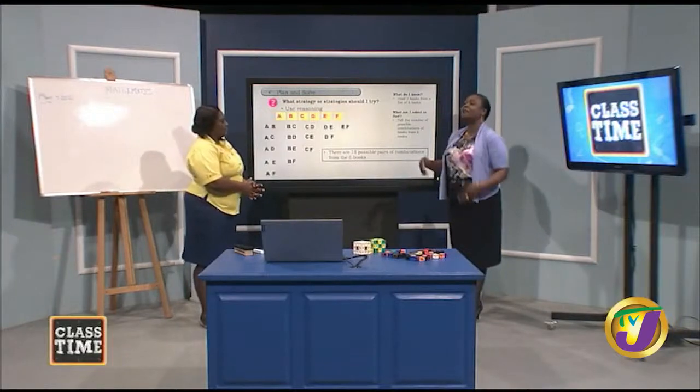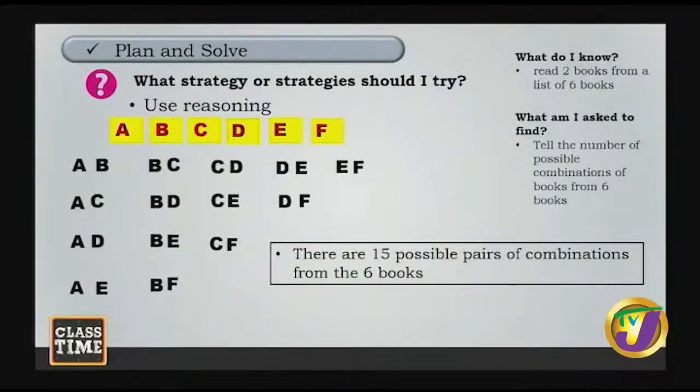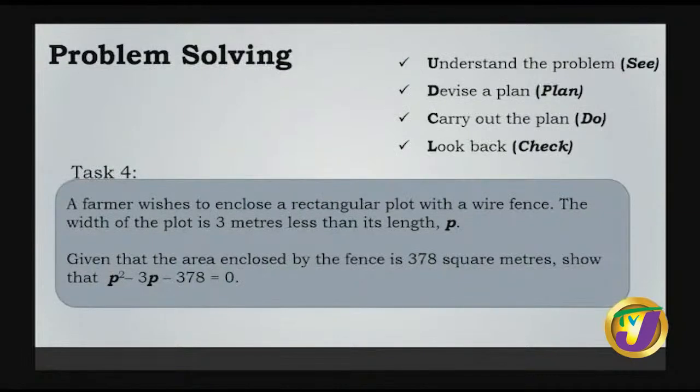So of course we said that there are 15 possible pairs of combinations from the six books. Good. We're getting into it now. Persons also would say that, look here, you're doing problem solving, but I'm going to be doing CSEC, and I don't see any CSEC questions. Well, here we go. Just looking at it, I'm seeing a quadratic. I'm seeing P all over, and I know that this has to do with algebra. That's right. So we must be into CSEC now. Okay, it's algebra. Let us see.